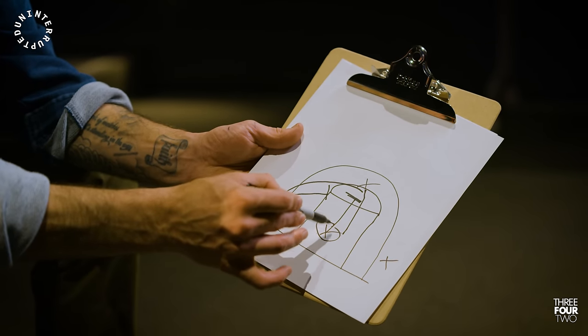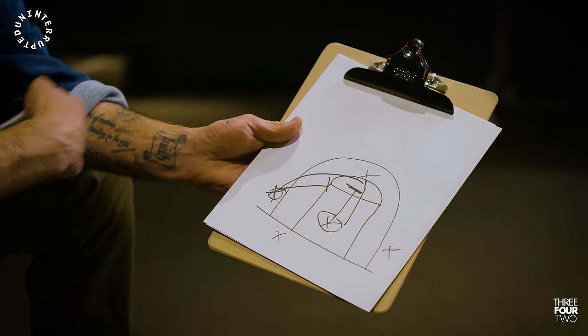So if you don't get a layup, you might get a three in the corner. America's play. Pick the picker.